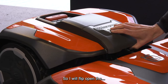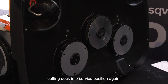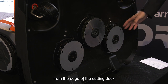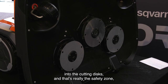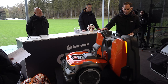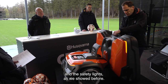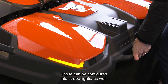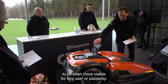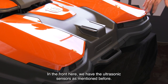So I will flip open the cutting deck into service position again. And here you can see that it's a very big distance from the edge of the cutting deck to the cutting discs, and that's really the safety zone. So that's an important part there. Of course, we have collision sensors on the product, and the safety lights, as we showed before, can be configured into a strobe light as well to be even more visible for any users or bypassers. In the front here, we have the ultrasonic sensors, as mentioned before.